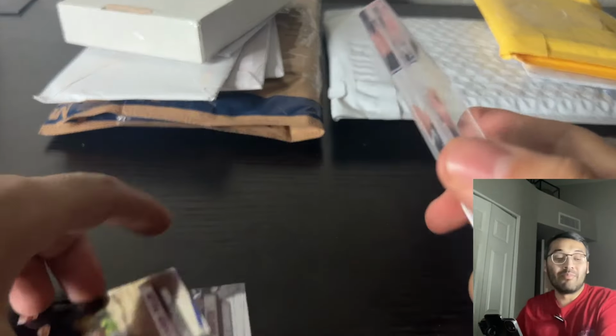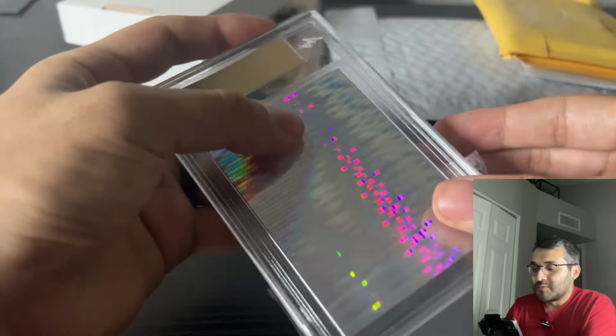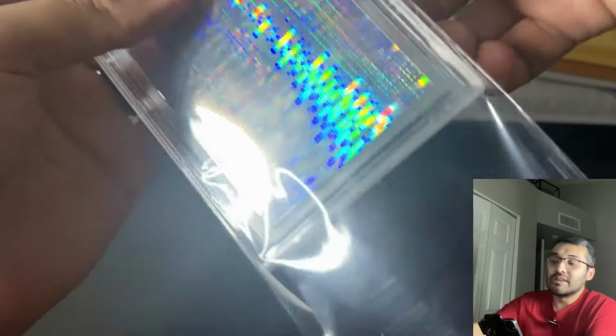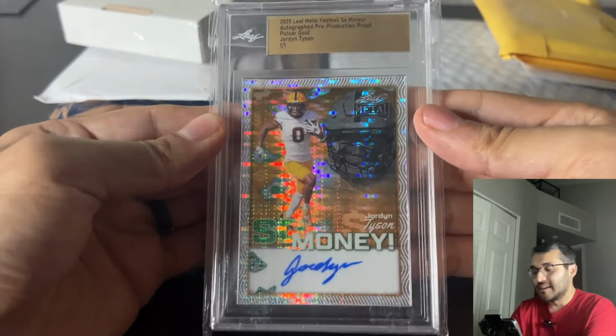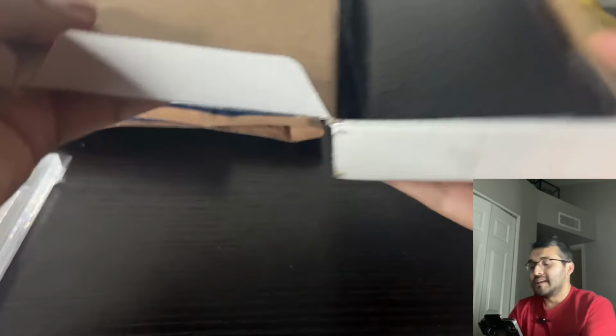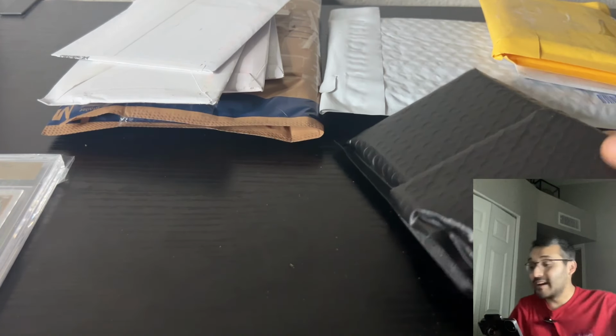People tell me that the production proof encased don't sell. Watch me, man. I will agree that the printing plate proofs don't sell, but the encased, these sell. And I'm one person, I hate one-of-one culture. They're like, oh my god, it's a one-of-one.